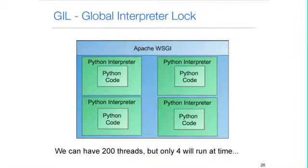This is not possible in Python because of the nasty thing which is in the title called global interpreter lock. In Python, when we create several threads, they cannot really run concurrently. There's always one thread that keeps the CPU, the other threads have to wait. The standard solution for Python is to create several interpreters inside, in this case, inside Apache. In that way, we can respond to many requests. But still, we can have 200 threads, but in this case, only 4 threads will be running parallel.